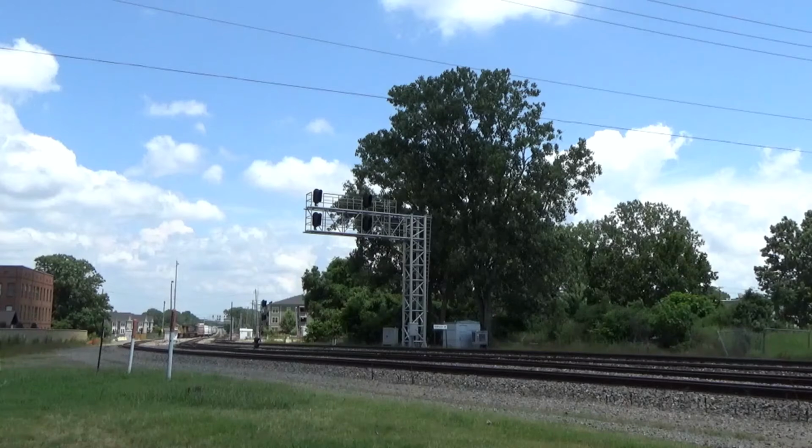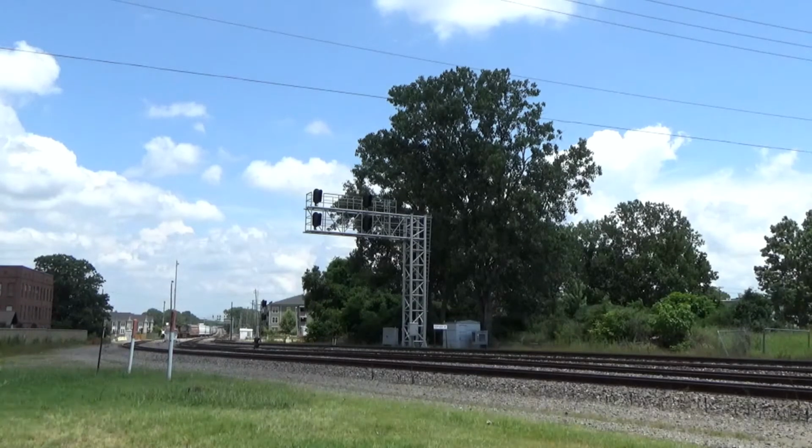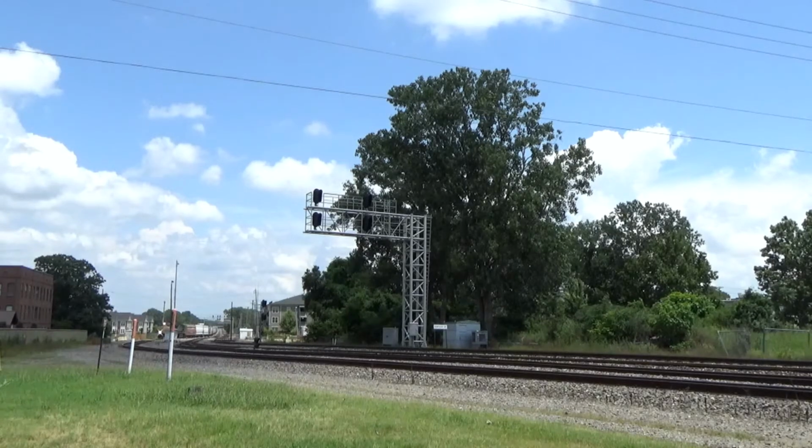Here's one of the more interesting trains of the trip. A Union Pacific manifest with a UP SD70M leading and a CSX AC44 in Y2 paint trailing. Two 90 locomotives on the same consist.